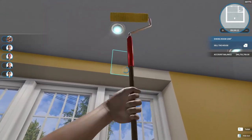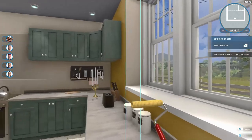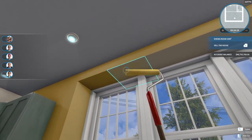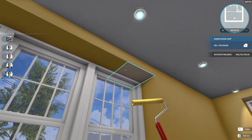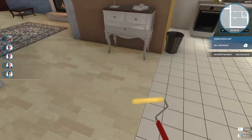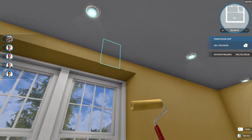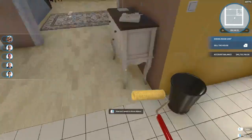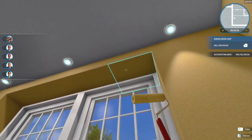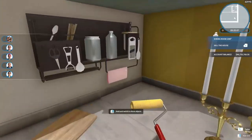I find it frustrating to paint around windows because it's so easy to have your mouse slip and paint the ceiling yellow or whatever color it is you're using. And there's no undo, so then you have to buy more paint and paint with the other color, usually white. Right next to me. That's why I couldn't find it. Did I do that one? Sorry about that. That's done. That's done. Okay, we just need to do this wall over here.